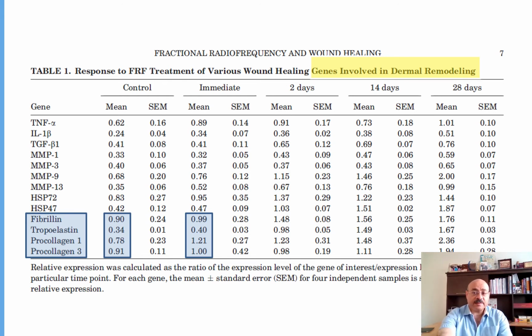However, if we look at the value of those markers 28 days, 4 weeks after the procedure, we can see that they have increased really significantly, and this means that the effect we are getting from this fractional radiofrequency is not temporary. It's not due to edema or erythema, which is going to go away after some time. No, this is a structural improvement in the skin, which is going to stay for years.